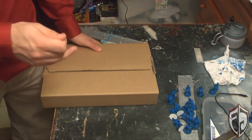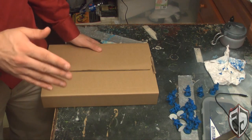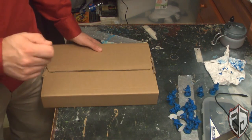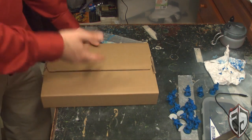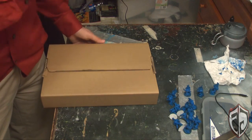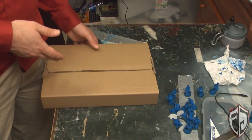So if your army hasn't come out yet with a 7th edition Codex, I would strongly recommend considering buying the limited edition, because it's just, like I said, this thing looks freaking awesome, and it's going to look so much better on my bookshelf than just a regular old Codex.